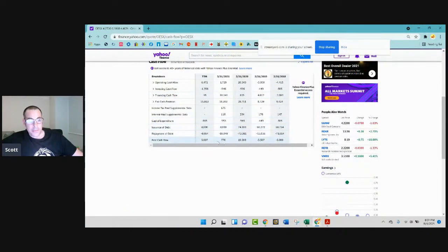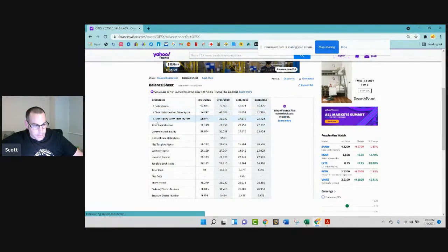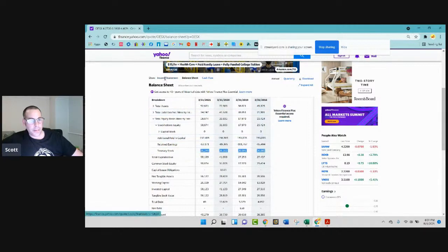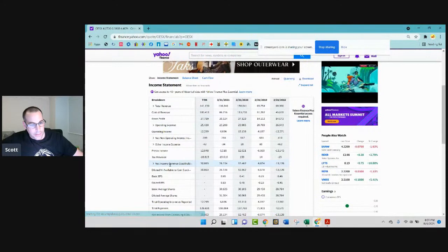They have positive cash flow. That's good. They buy back stock. That's interesting. A company this size, they usually don't buy back stock. Revenue looks pretty good.